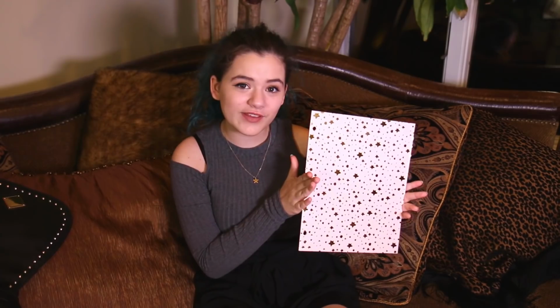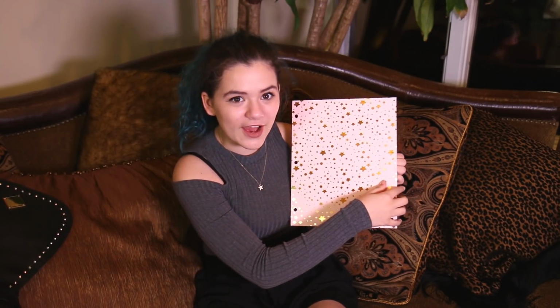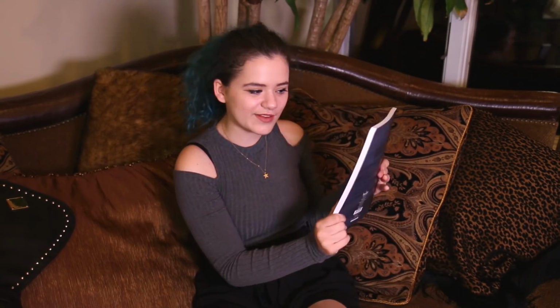All right, next up, this cute folder. It's pink, it's got gold stars, and that's really all there is to it, but it's really cute. It's got pockets.